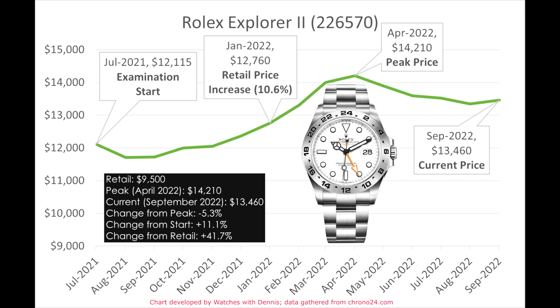The price surged in the early months of 2022, reaching $14,210 as its peak price, and now has fallen about $800 since then. The current price is about 5% lower than what we saw at peak in April of 2022. It's still, though, 11% above where the price was at the start of this examination period, which, as I've noted, is the beginning of the rapid movement of them on the used market. And this current price is still about 42% above what the watch trades for at retail, should you be able to get it from an authorized dealer.